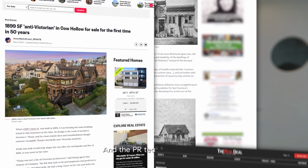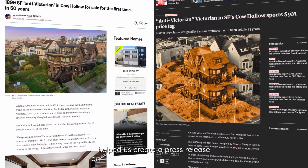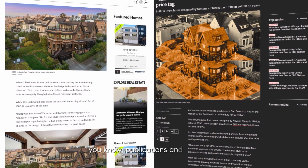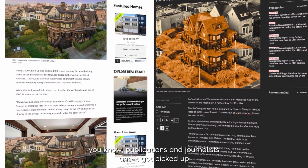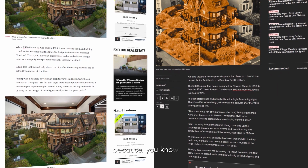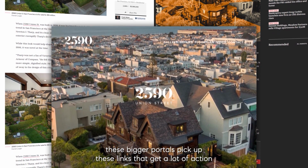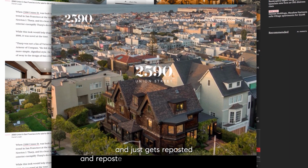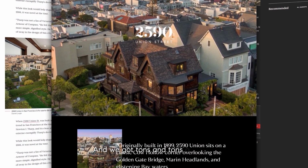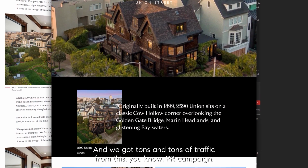And the PR team at Compass helped us create a press release, and that got sent out to the various publications and journalists, and it got picked up. And then it really got some serious legs, because these bigger portals pick up these links that get a lot of action, and it just gets reposted and reposted at all these various websites, and we got tons and tons of traffic from this PR campaign.